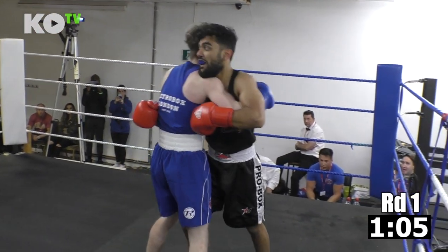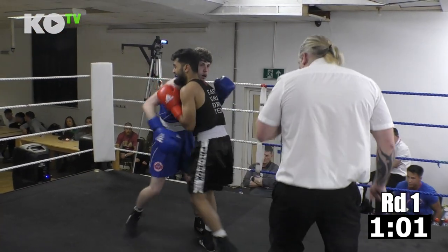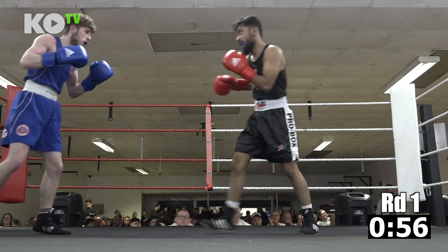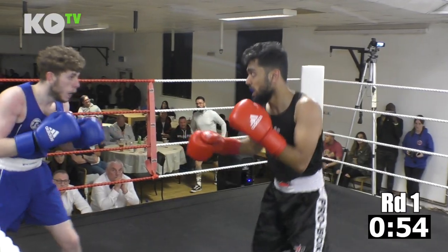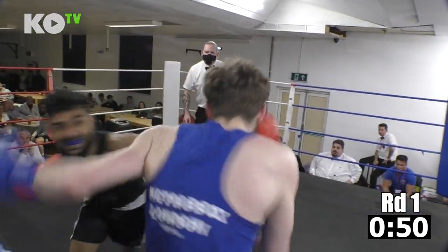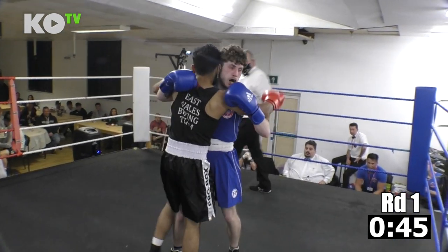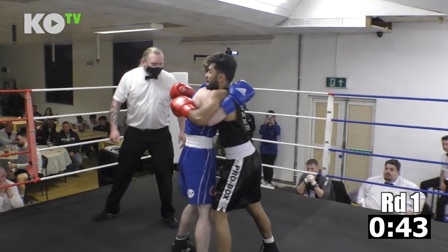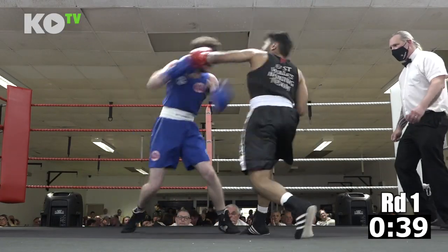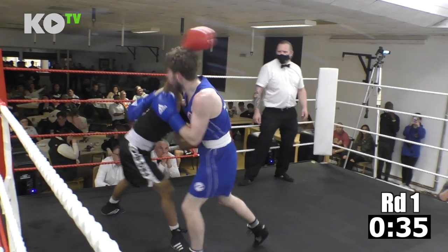It's a good right hand by Bowman. The right hand is the traditional shot you'd use against the southpaw, right hands and left hooks. This is Bowman's first contest. This is contest number three for AHMED. AHMED picking his shots well.